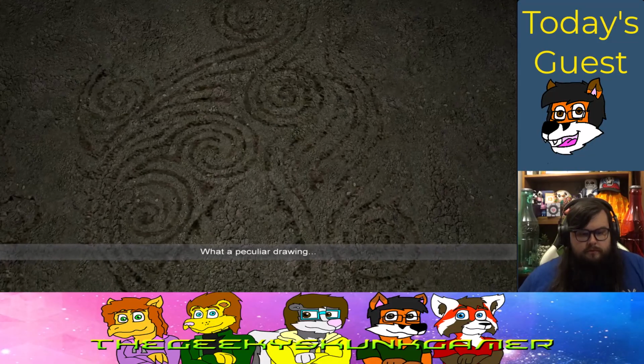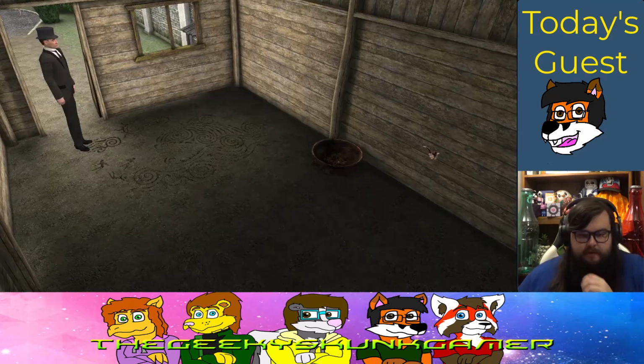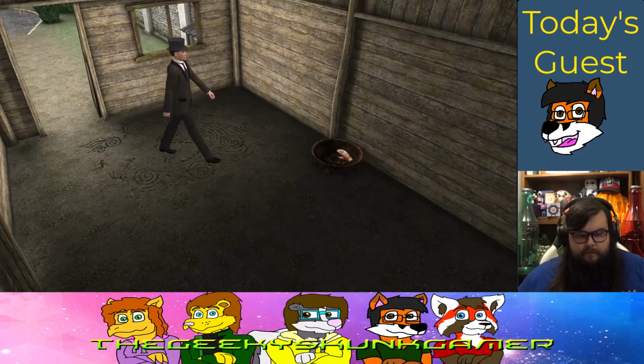What a peculiar drawing. In the shack where the young Maori Balpa was living, there's a drawing on the soil in the Maori style. It depicts what appears to be the silhouette of a human running from a huge wave filled with vague forms that resemble flying fish.